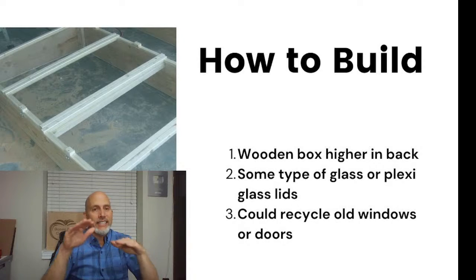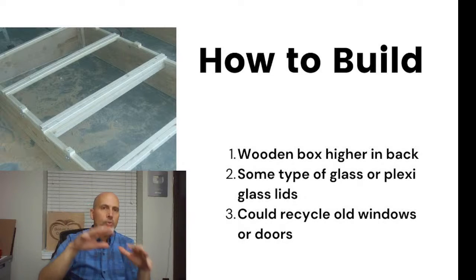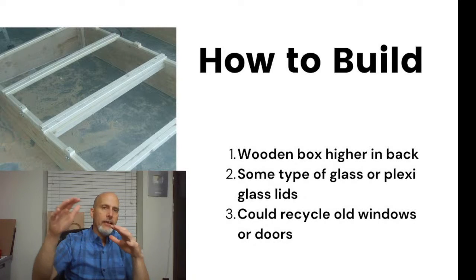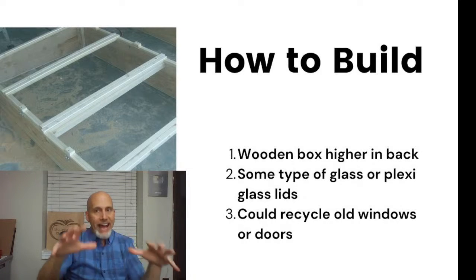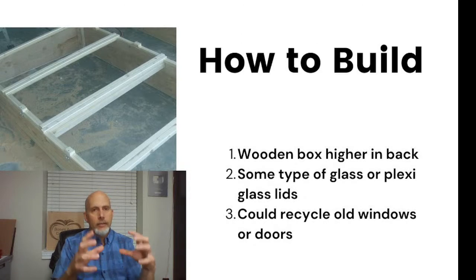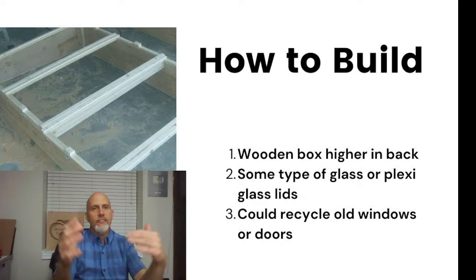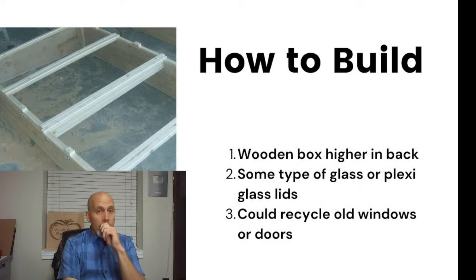And then the other thing that it does is it puts a little bit of an angle so that when it snows and when things melt, that will run off instead of freezing on the glass. It will actually run off, and we don't have to worry about getting big frozen chunks of ice and stuff on there. That will run off a lot easier. So having them with an angle is really good.